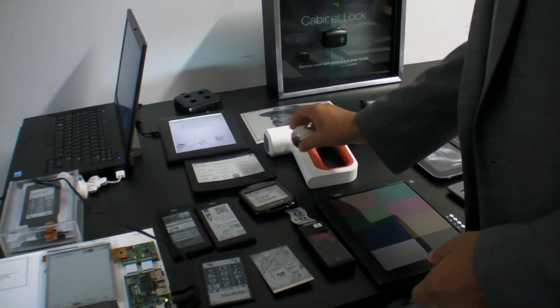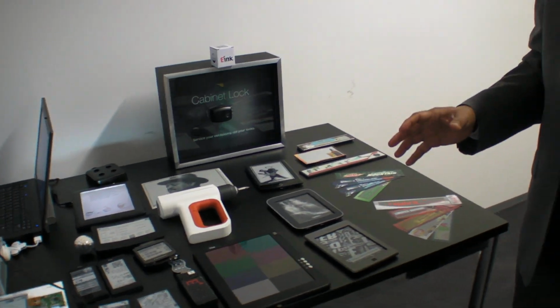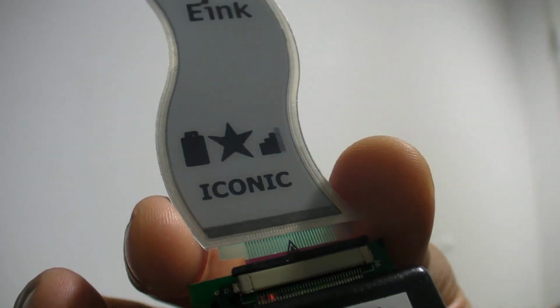Let me now show you examples. So far I've shown you most of our matrix displays that are so many pixels by so many pixels, used in e-readers, mobile phones, and so on. I'm going to show you an example of our segmented displays that we are using in a few different applications. This is an example of a segmented display where we've cut it into a unique shape.